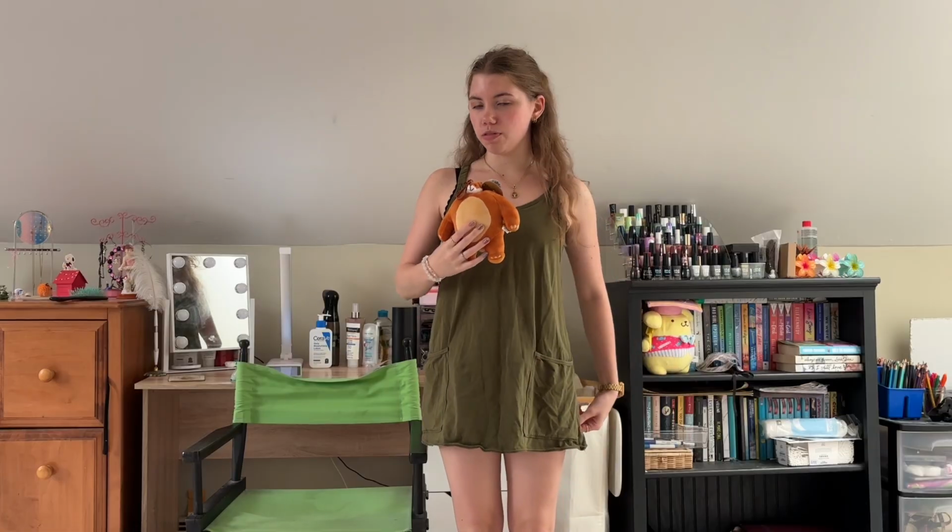Looking put together can make you feel put together and motivated. Also, if you have the right dress, they're just comfy. The TikTok algorithm kind of got me with this one. I have two of these mini dresses. They're from Amazon, and they're really nice as loungewear or for the summer.